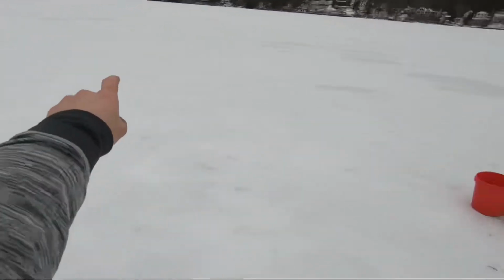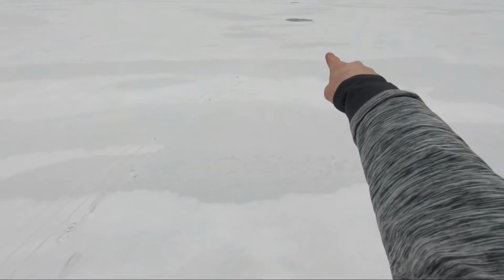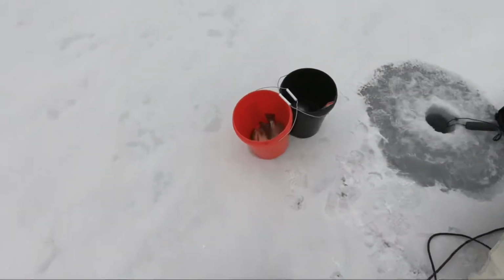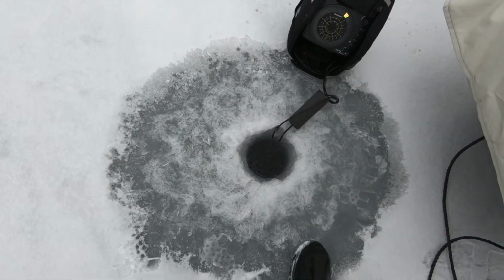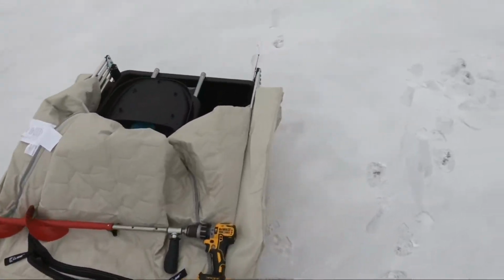So, deepest spot of the lake's 40. It's out there. Small lake. We were fishing 25 or 27 there. Punched another hole, 28. I'm trying to find the drop off. And right here, I just punched a hole. We got 31, almost 32 feet, and I'm marking a fish.